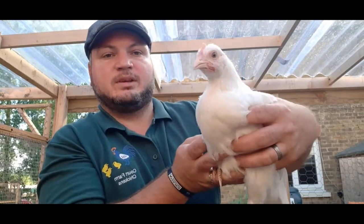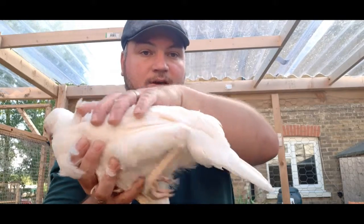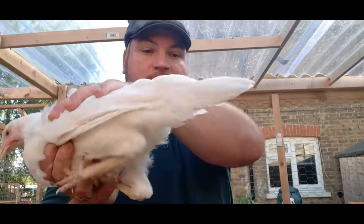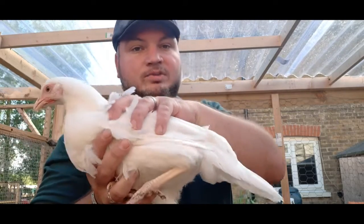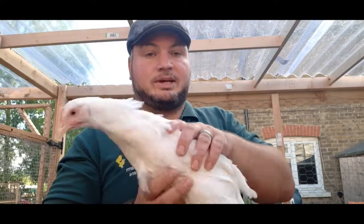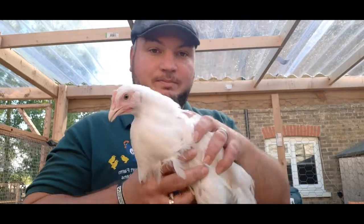As your hen, a lot of people say you can tell by the tail feathers if it's a boy, but you'll notice this breed has extremely long tail feathers. That's what they're known for really, the leghorn. So don't just go, oh, it's got a long tail, it must be a boy. This is definitely a girl, long tail.